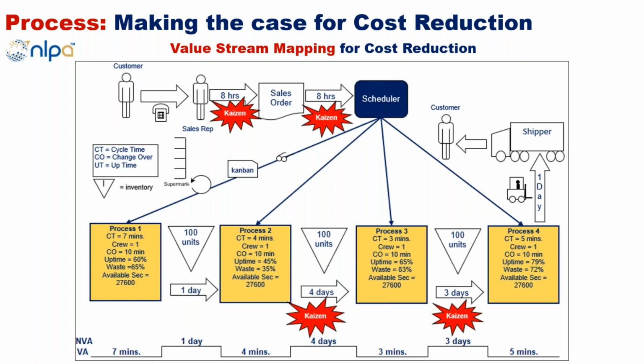For example, in this particular value stream, you see where the customer calls the sales rep to place his or her order, and then it takes that sales rep 8 hours to generate a sales order, right? And then it takes the scheduler about 8 hours to act on that.